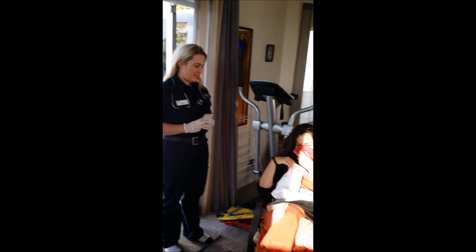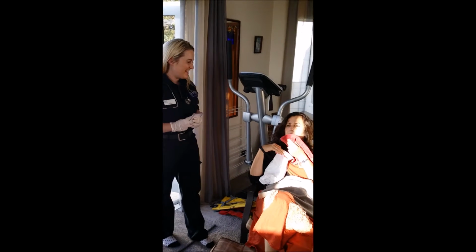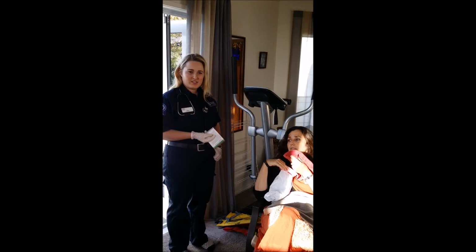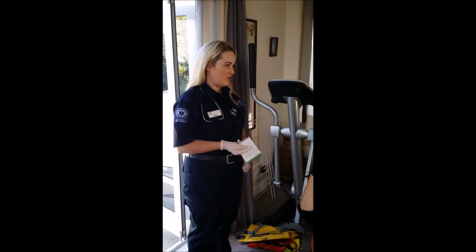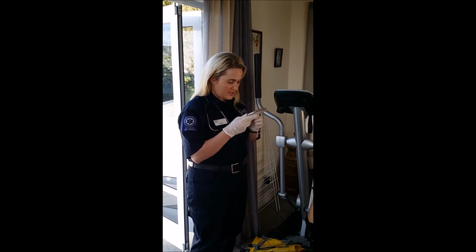So it's been 15 minutes, and it appears that the nosebleed has actually ceased for a wee while. So my patient's actually just told me that she's going to go down to her GP's now just for a routine checkup, so we probably don't need to transport her. Just going to go through my non-transport checklist.